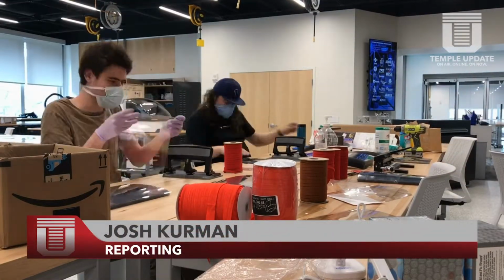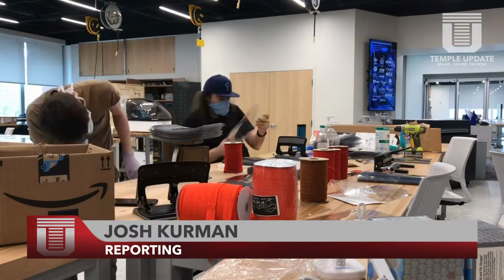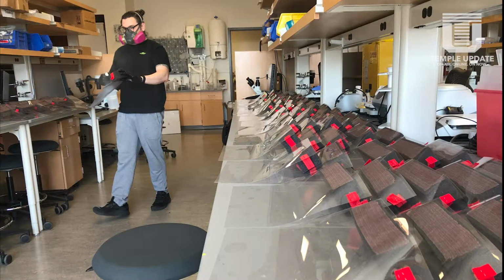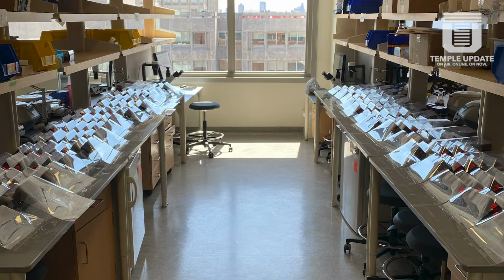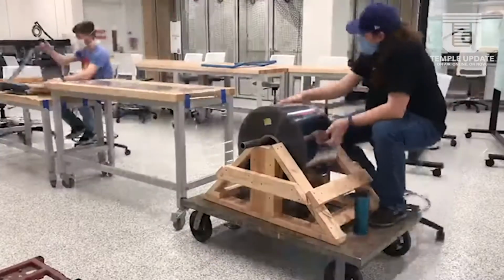TUCAT members are hard at work, putting together PPE for people in need. What makes this group different than others working to create personal protective equipment is the method they've chosen. Instead of trying to pump out 3D printed shields and equipment, the members of TUCAT enlisted the help of professors from architecture and sculpture to try and create a mold that would be more efficient than before.